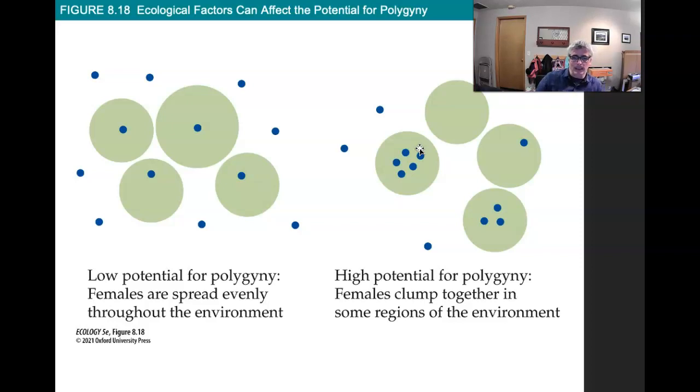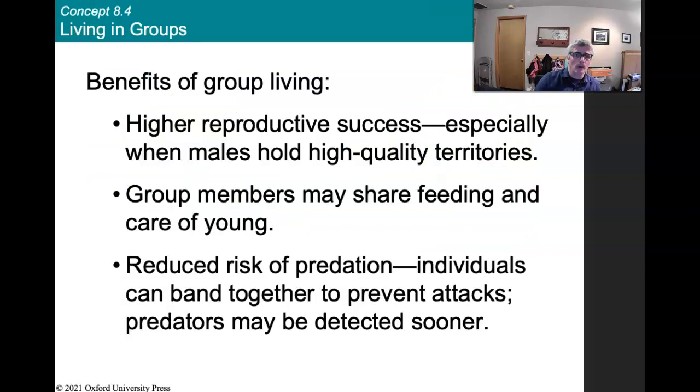So it depends on the density, which here it's showing density of females, but you can also think about that as density of good habitat as well, which is related to overall population level. So you can have the same system kind of oscillate back and forth depending on the abundance of the possum.